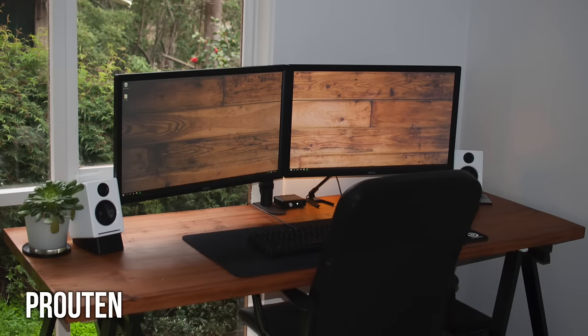Now I'm really digging this wooden theme setup here. Nice wooden desk, even wooden wallpaper texture, and the fact that it's right by a window and you have a plant on the desk, very earthy.